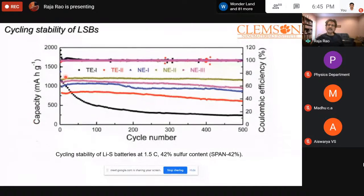Most of the time it is about 100%. It's definitely about 90% in most cases, because in the first cycle, the capacity dropped from 1600 to 1200, right? That is called conditioning. We are basically conditioning the battery. There is no way we can completely avoid it. There will be some loss, and after that, most of the lithium ions do survive. So that's why this Coulombic efficiency is pretty high.